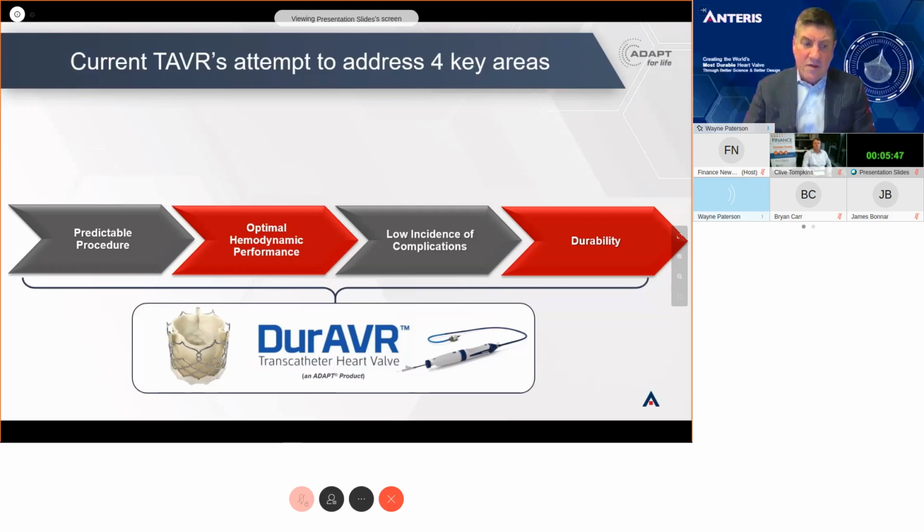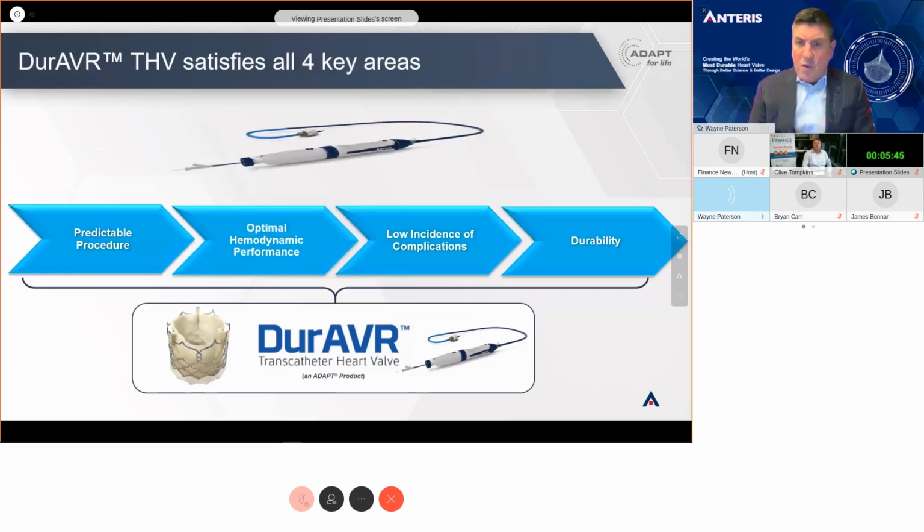Next slide, please. So DuraVar, we believe, addresses all 4 of these areas at the moment. Predictable procedure. We have a balloon expandable catheter with commissure alignment. And that's the preferred option for most physicians. The commissure alignment is a new technology, and that's going to be quite a breakthrough for doctors as well.